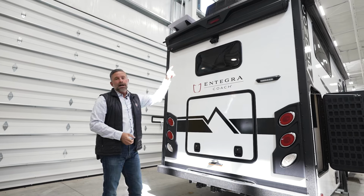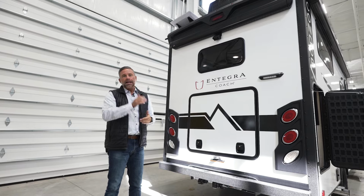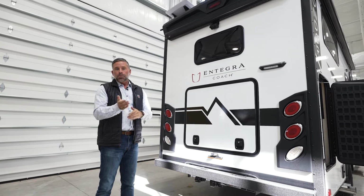Now that does not have a motion sensor on it, and so that is going to be push to power out, push to power back in, and if a gust of wind comes, it will not bring it back in.